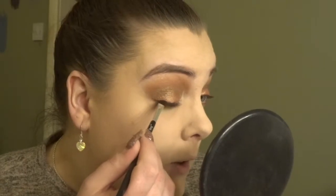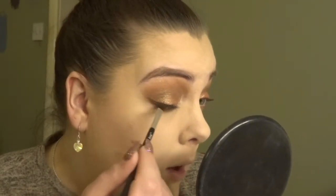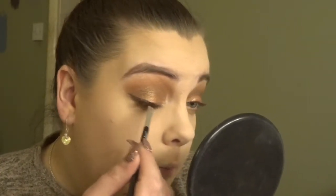I might actually leave, do I want to? I'll just take a little angle brush. I'm only going to do a tiny smoky wing. Just like I say, I'm going to take that darkest brown and just stamp a little bit along my upper lash line. There we go, that's quite nice. Let's just finish that off a little bit. Make sure my wings are a bit equal, that would help.